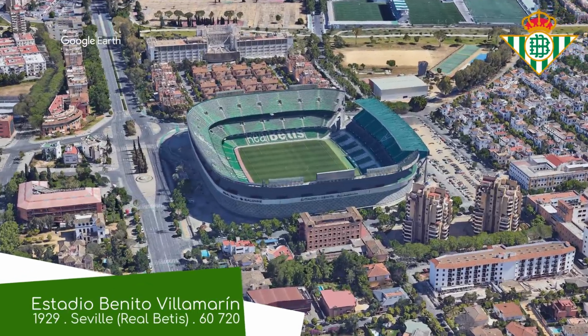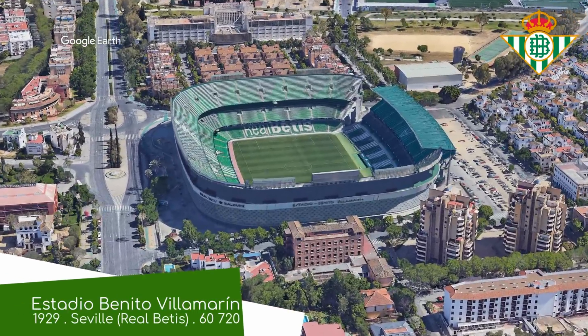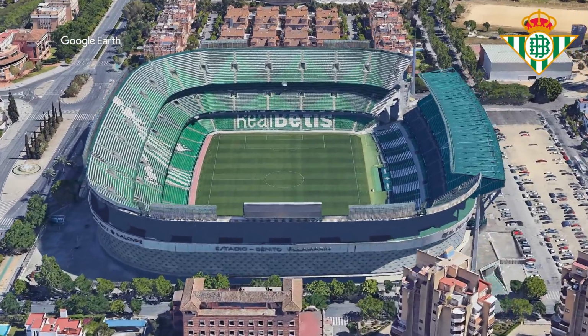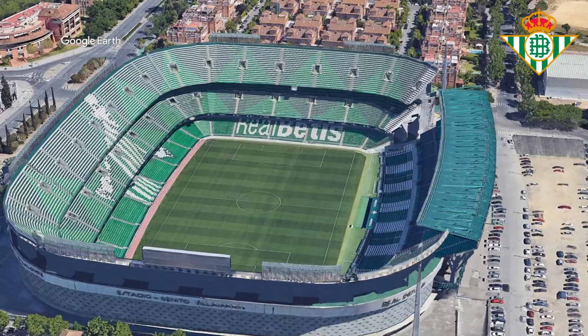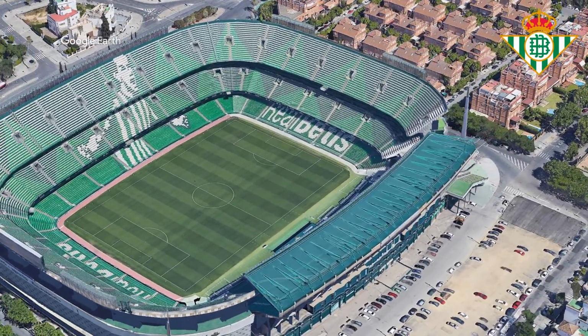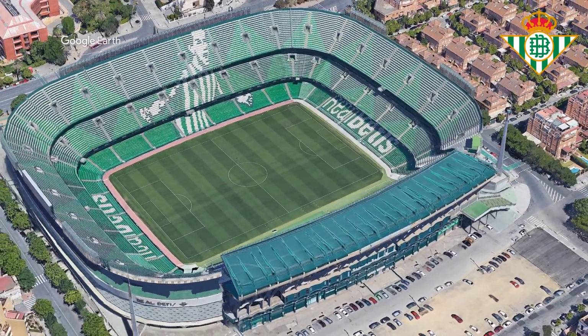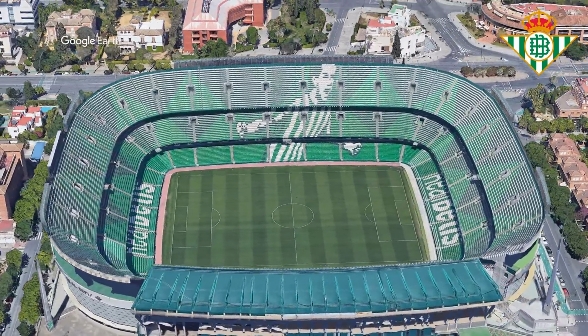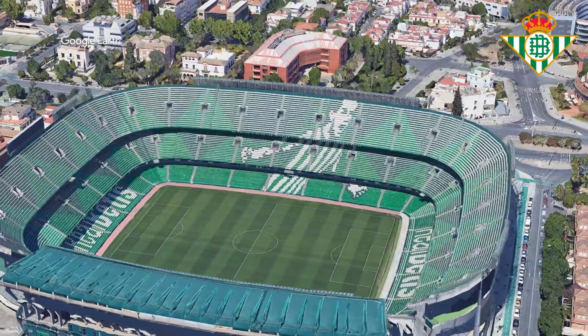Estadio Benito Villamarín. It shares a similar design to Martínez Valero, which I said didn't have anything that sets it apart. Well, this one definitely does. For starters, it has 3 tiers of seating rather than 2, but you'll notice the rather striking design on the seating. That's not something you see every day.